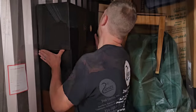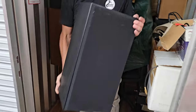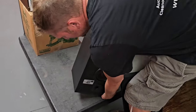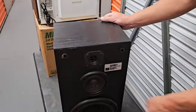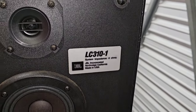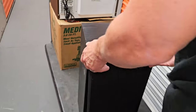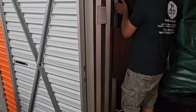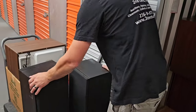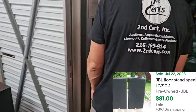All right, get these speakers out. Oh, these are heavy. Heavy usually means good. Does that say what I think it says? JBL LC3101. Nice. No cracks either, is there? Nope, we got a pair of those. JBL's worth money, right? Oh yeah, that's right. Maybe $50, $100 or more for speakers, and then right here.